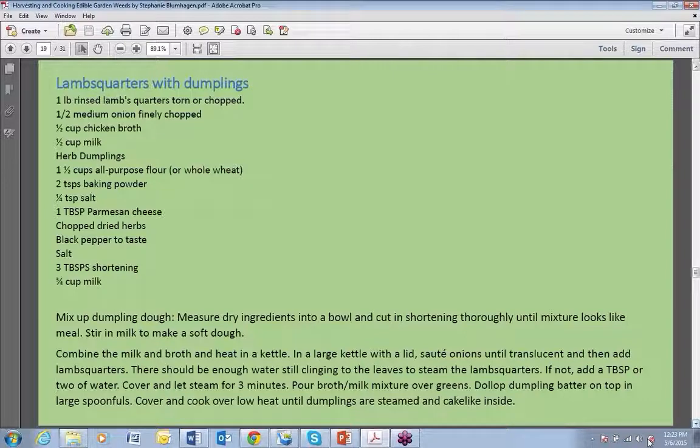And then this is a recipe that my mom has made since I was little, and it actually comes from my grandma. Lamb's quarters with dumplings. So you mix up a basic dumpling dough. I found an herb dumpling recipe with Parmesan cheese. And then you heat milk and broth, and you prepare your lamb's quarters similar to like I just described.